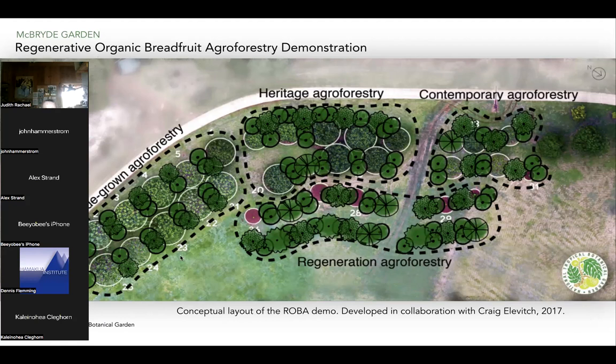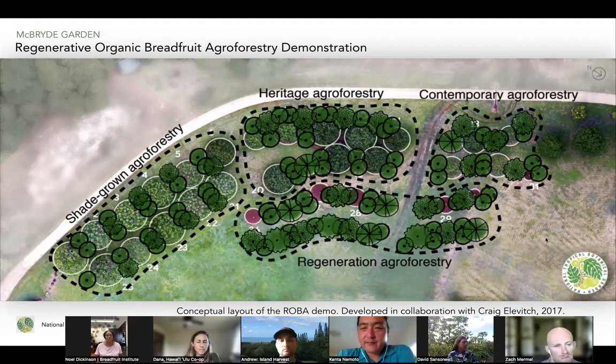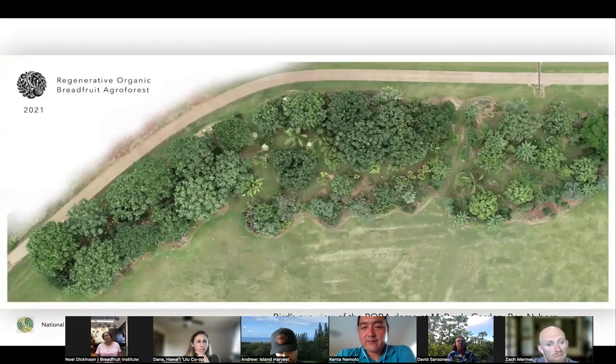Thanks, Dana. Again, my name is Noel Dickinson, and I'm coordinator for the Breadfruit Institute, which is a part of the National Tropical Botanical Garden, a nonprofit. The Institute is responsible for the care and curation of NTBG's collection of breadfruit varieties and wild relatives, which represent 3 species, including 150 different varieties of breadfruit from across the Pacific. So my work over the last 5 years is primarily focused on breadfruit agroforestry. And so today I'll be giving a brief presentation about some of the aspects of establishing and maintaining the agroforestry demonstration here at McBride Garden.